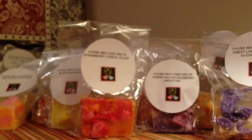Candyland, which is exactly what it sounds like. It smells like candy, cotton candy. It smells a little bit like the fluffy pink candy scents, you know, the Lush dupe.